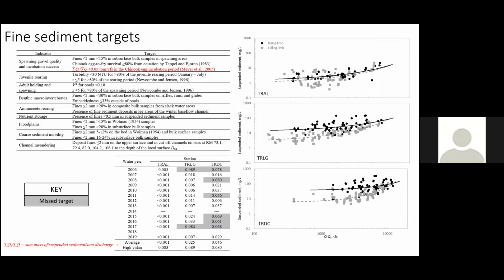suspended sediment load by discharge, when that's greater or equal to 0.05 tons per CFS during the egg incubation period, you can actually start to see redds filling with fines and suffocating or entombing the embryos. And so the calculation was made for the egg incubation period using measured suspended sediment concentrations during the spring flow release. It's the only data we had for this calculation.